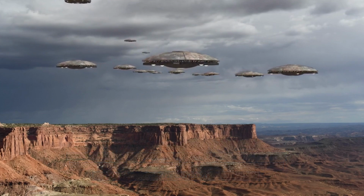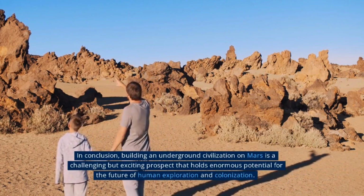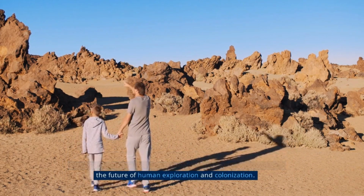In conclusion, building an underground civilization on Mars is a challenging but exciting prospect that holds enormous potential for the future of human exploration and colonization.